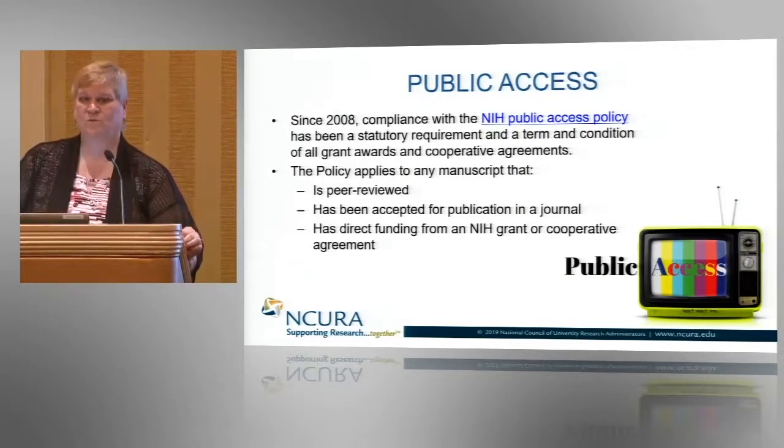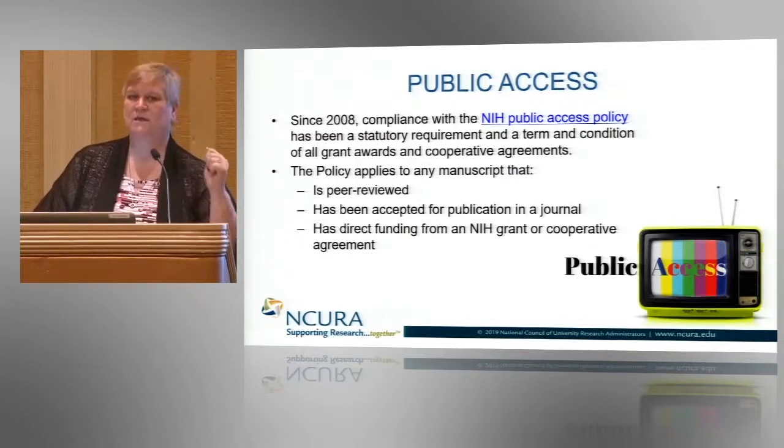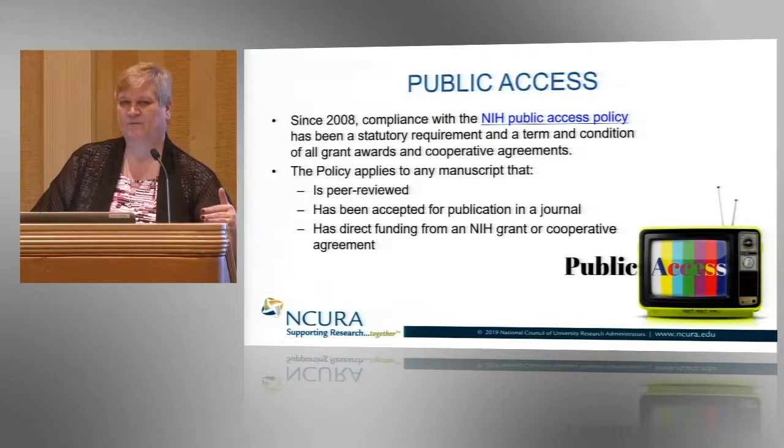Okay. We're going to move on to public access. So, 2008, NIH, it's a law. Public access, let me just put it out there, public law. Everybody has to be in compliance with the public access policy. It's been a statutory requirement for a long time, but NIH has put in policies, guidance, and systems in order to ensure that we are compliant, and so therefore you have to be compliant. If the publications are not compliant, if they're not in NCBI, if they've not been published, then we will hold that award up until they become compliant. Okay?